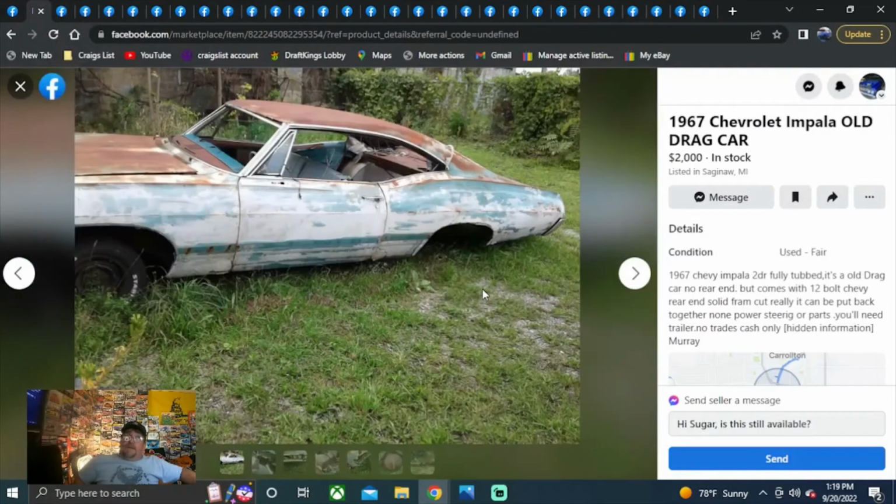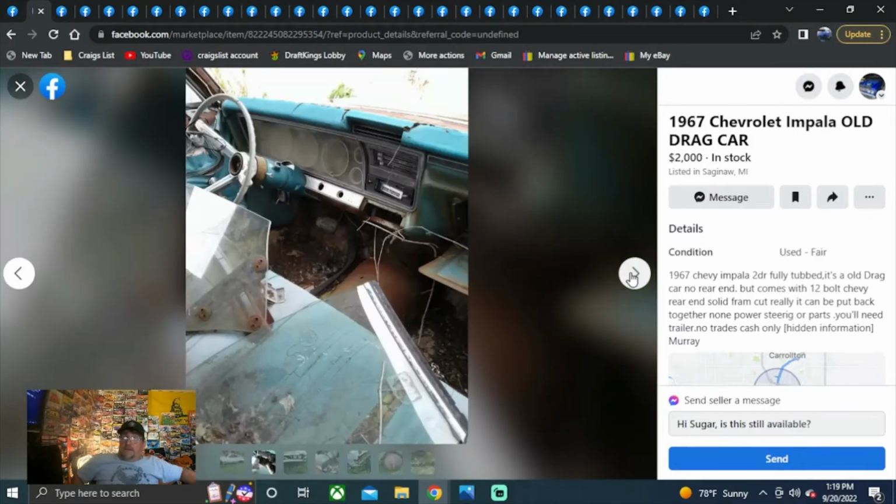On to another one. It's gonna be a 1967 Chevrolet Impala old drag car. It's gonna be in Michigan for $2,000. It's a 67 Chevrolet Impala, 2-door, fully tubbed. It's an old drag car. No rear end, but comes with a 12 bolt. So I don't know how you can say it has no rear end in the car is what he meant. But he does have a 12 bolt rear end he's letting go with it.